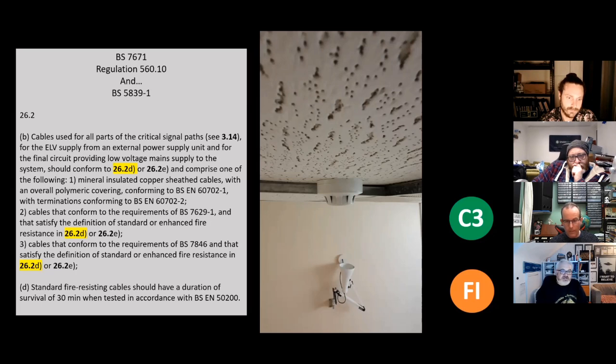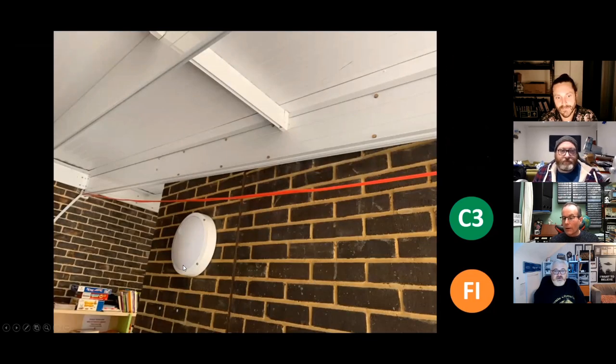That is twin and earth. That is neither. Cables conform to BS 7846, definition of enhanced fire resistance. That is neither. And then D, standard fire resistant cables should have a duration survival of 30 minutes. That's just pants. And for healthcare, it's ridiculous. So I'm with the C1. Are you all with C1? Yeah. Okay, well, let's move on.